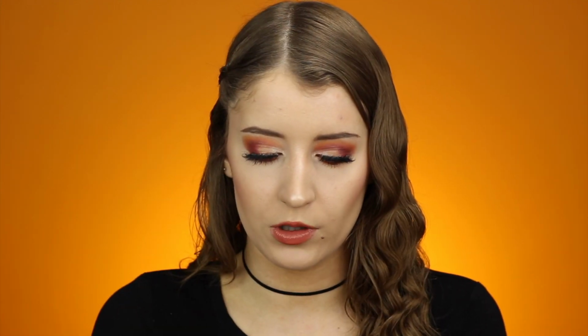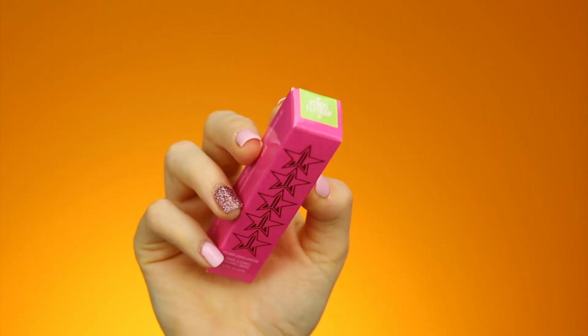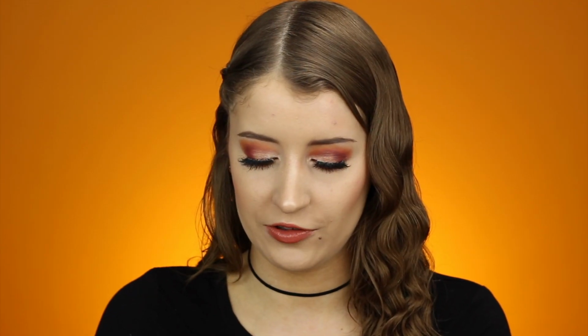Next up, I have another Velour liquid lipstick, and this is in the shade Venus Flytrap. Oh my goodness, this looks like a lime green. So here is what this looks like. It's more of a pastel kind of green. I think this would look really cool as liner. I'm assuming all these lip products are gonna be crazy colors because this is a Halloween mystery box.